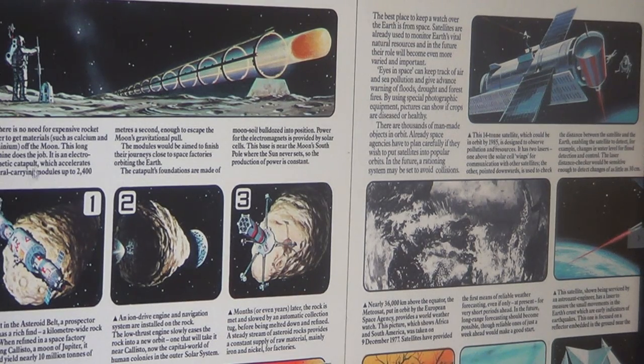Look, an electromagnetic catapult that carries minerals up to 2,400 meters a second, enough to escape the moon's gravitational pull. The modules will be aimed to finish their journeys close to space factories orbiting the Earth.